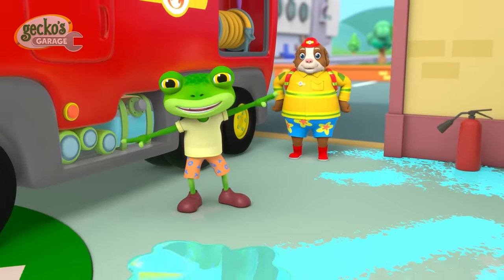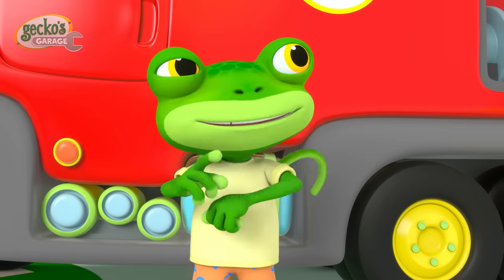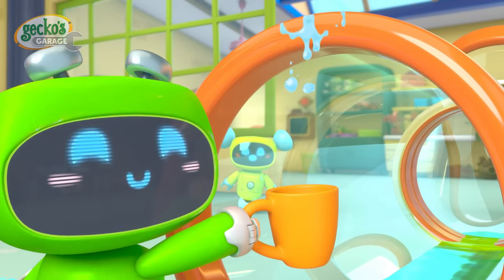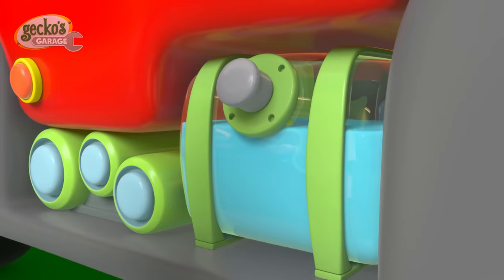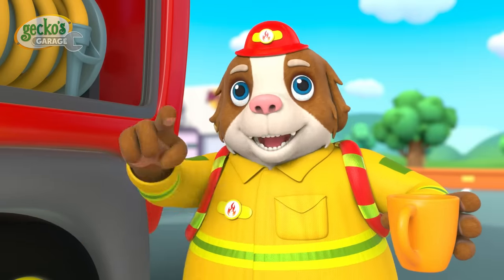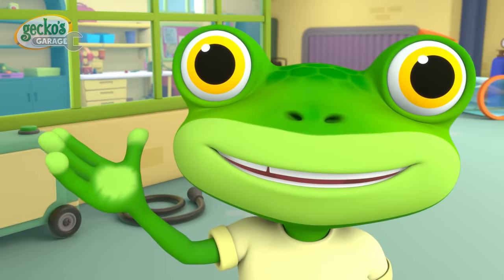We can build a water slide to help us cool down using these extra pieces of pipe. We need to reuse the water so none is wasted. That's it, Green. We can recycle the water back into Fiona's tank. Great idea, Gecko. Then the water can go round and round and round. Exactly. Now, what tools do I need?